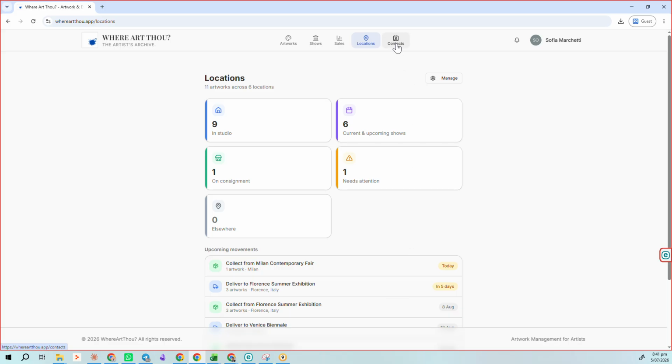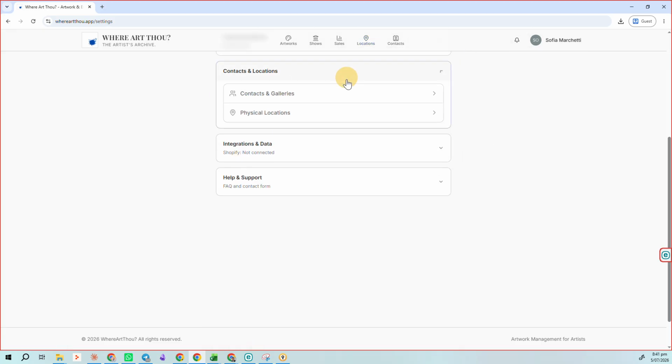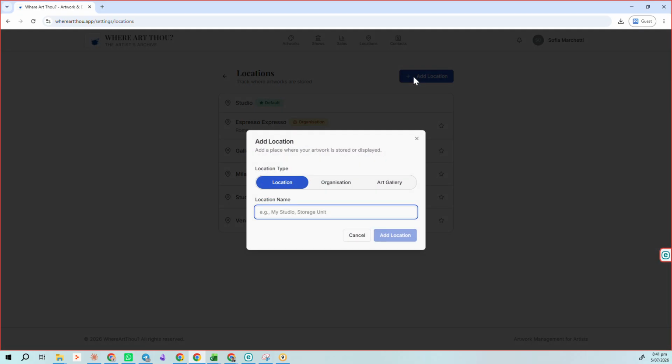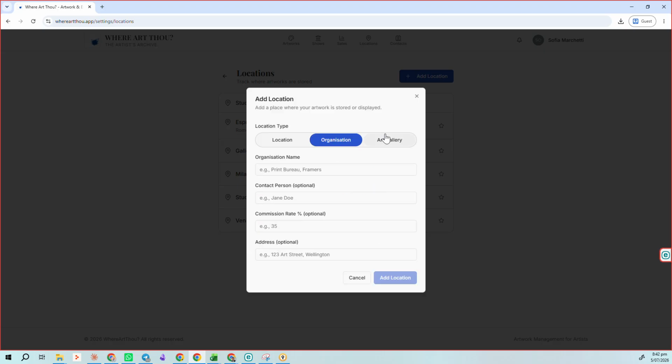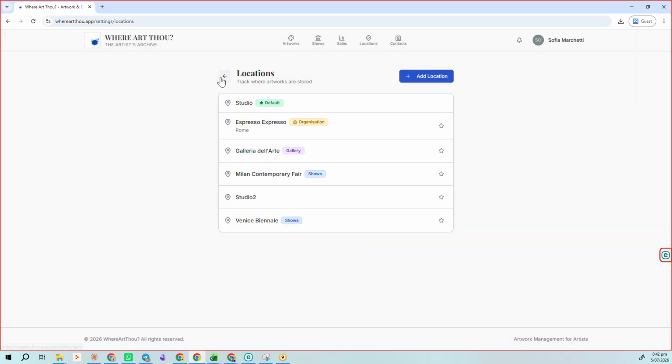If you go to settings and you click on contacts and locations, physical locations, you can manage your locations here. You'll see the default is currently studio. If you click on the star, you can change any of these. If you wanted Studio 2 to become your default, you could do that too. These are galleries, this is a show, etc. You can add a location, either organization, art gallery, or type, and you can add it in as well.